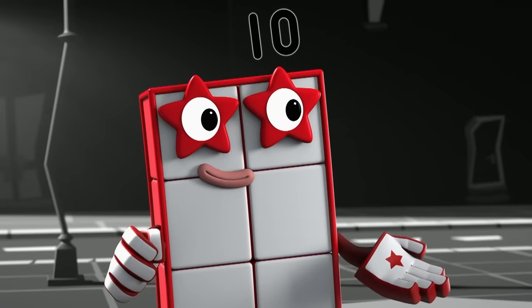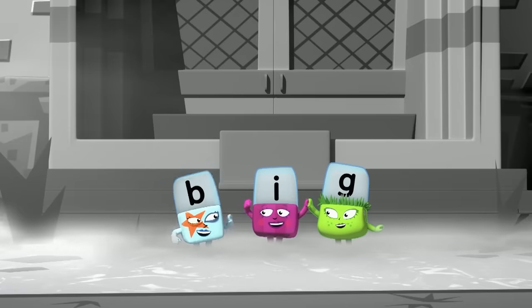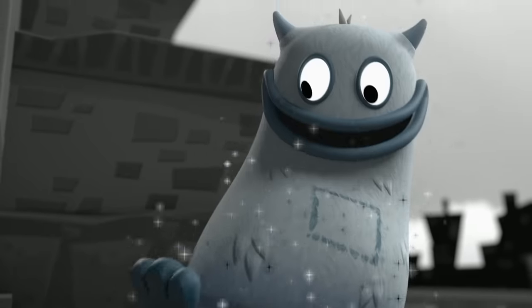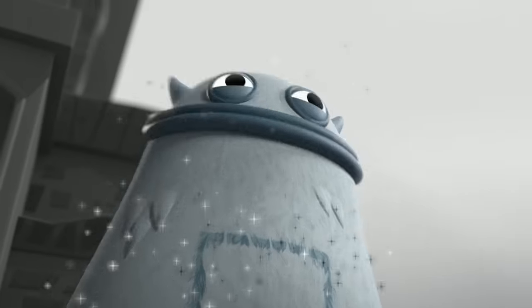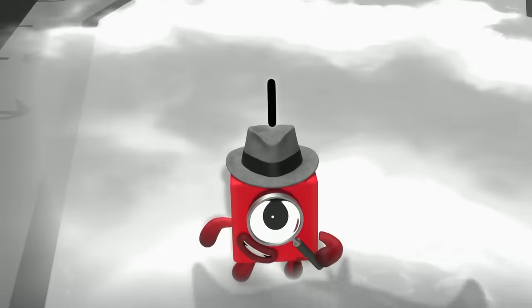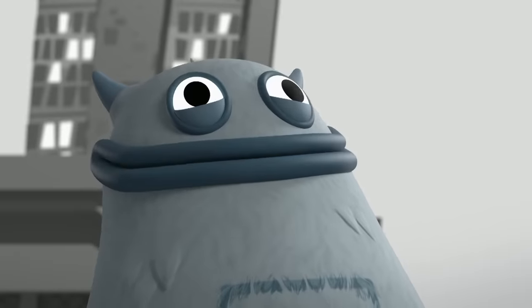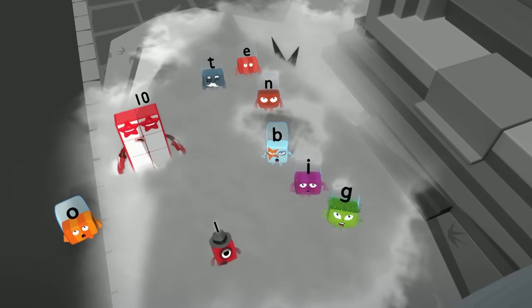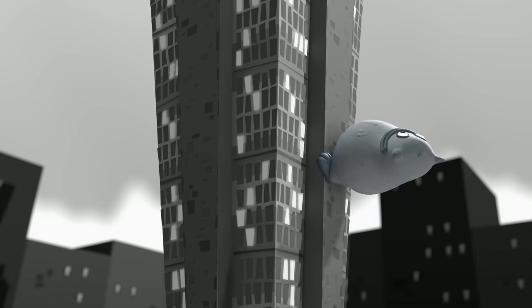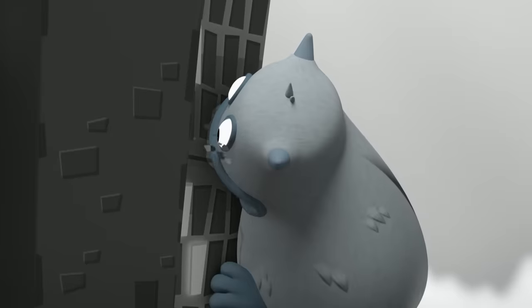We solved Big Tum's riddles and saved all the Alphablocks. Brilliant! Incredible! Great! B-I-G. Big! Yum, yum, yum! Big, Big Tum! This case keeps getting bigger. Big, Big Tum's tum is empty. Yum, yum, yum. Oh no, Big, Big Tum.